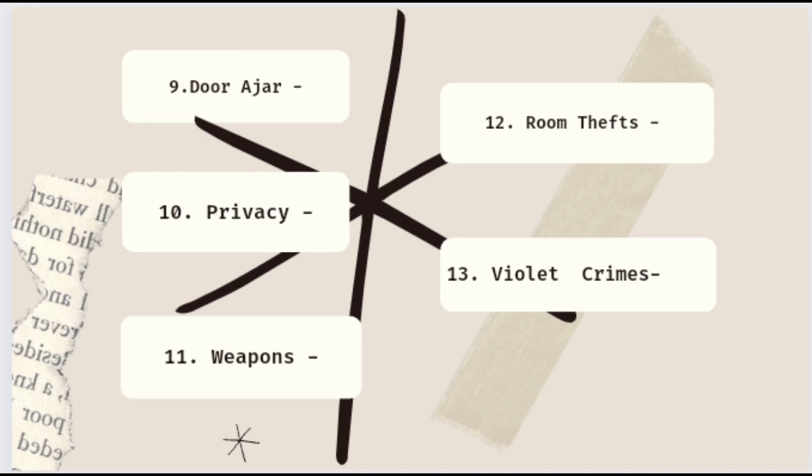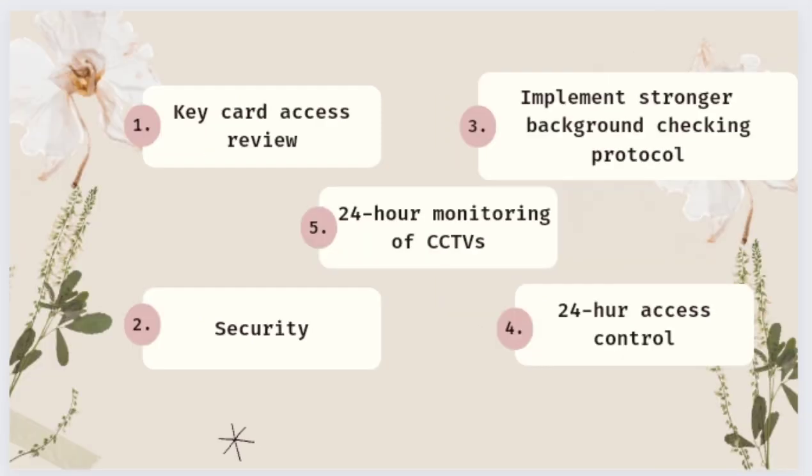13. Violent crimes. To avoid such incidents, a roving patrol must be doing its job 24/7. The presence of security makes it difficult for the perpetrator to do their act. Occurrence of any form of crime can result in negative public image and civil liability. To avoid negative image, the hotel employs different strategies such as: 1.